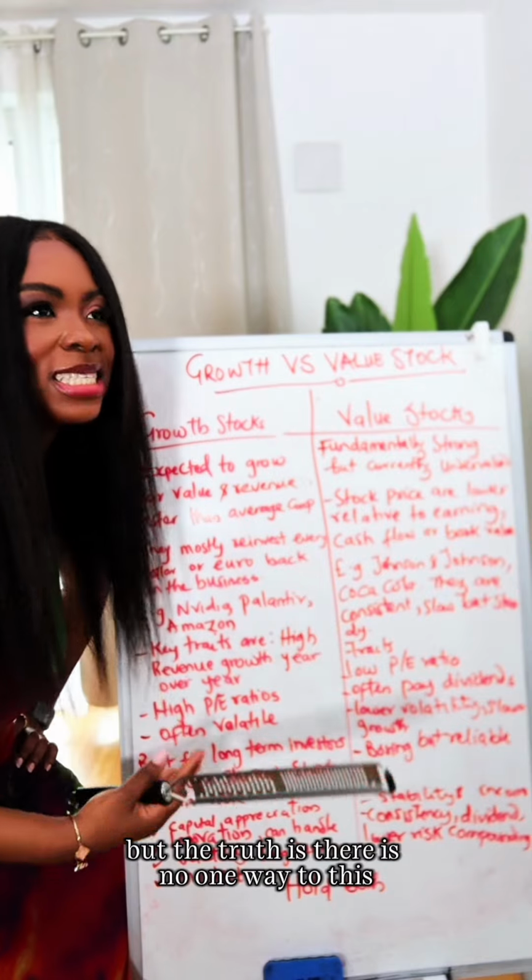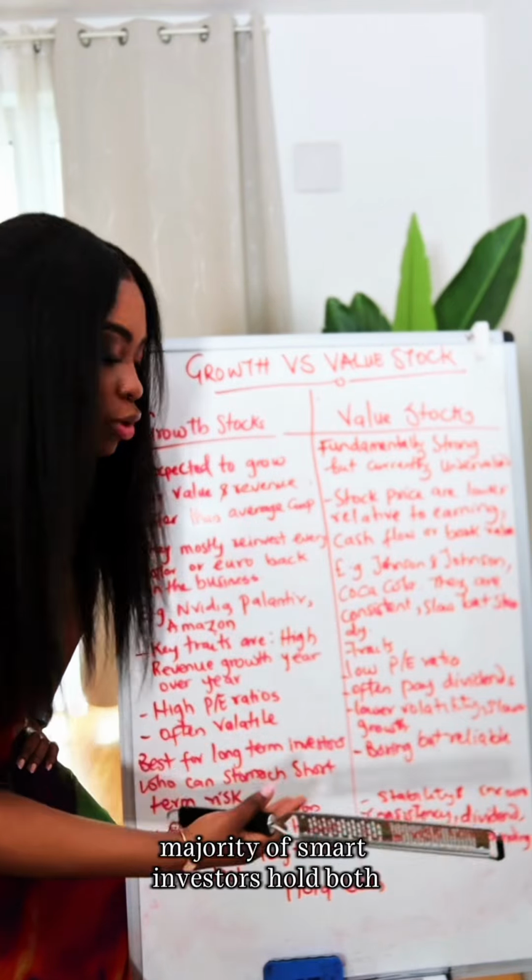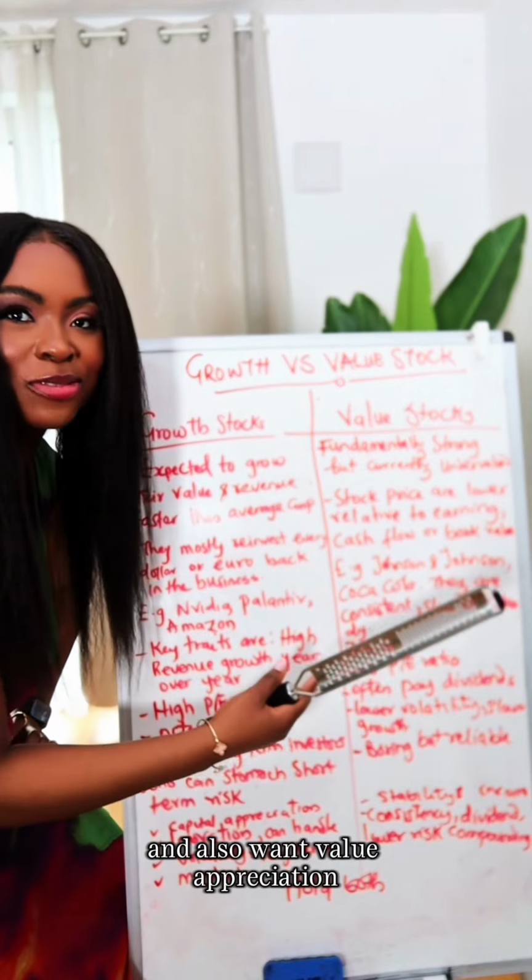But the truth is, there is no one way to this. I always say hold both. The majority of smart investors hold both because they want income and also want value appreciation.